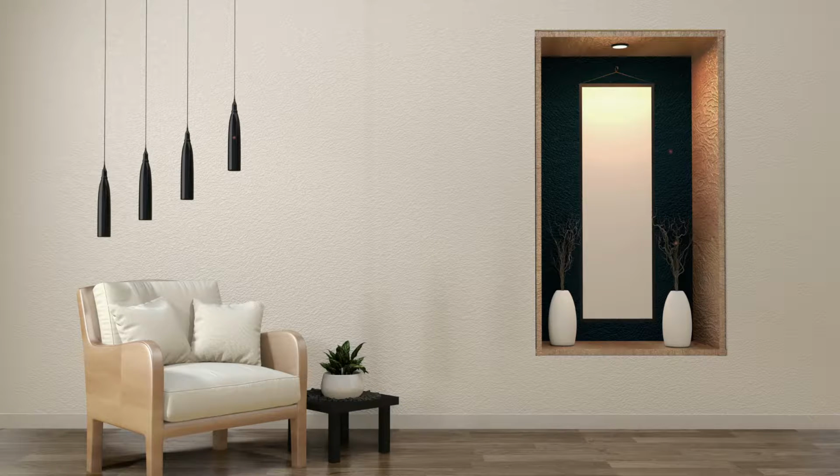Think minimalist. Think really nice hotel room. There's just not a lot of duplication everywhere. All the flat surfaces are very clean, maybe one or two very strategic pieces to draw the eye, but other than that, clean, minimalist. So start packing.